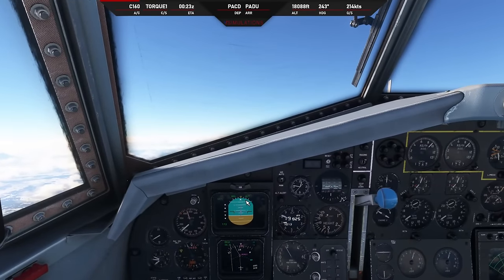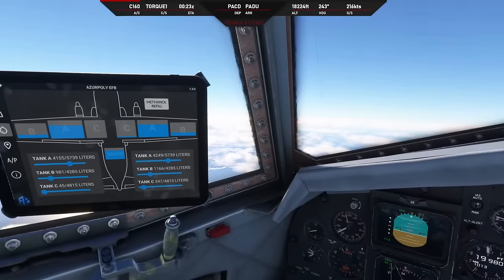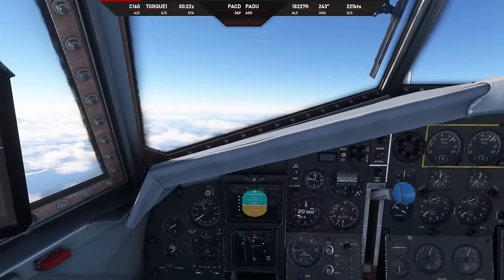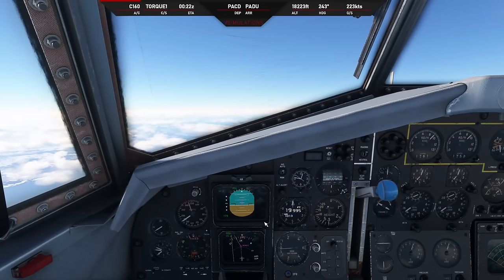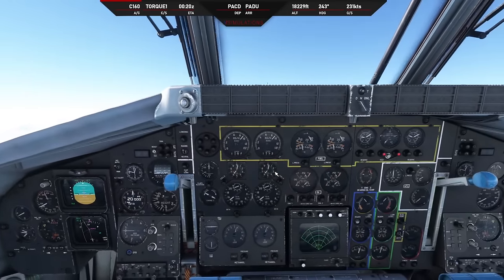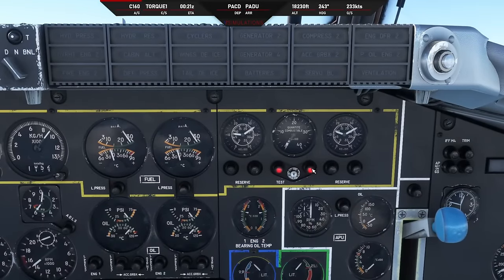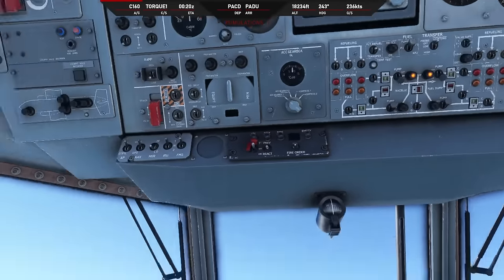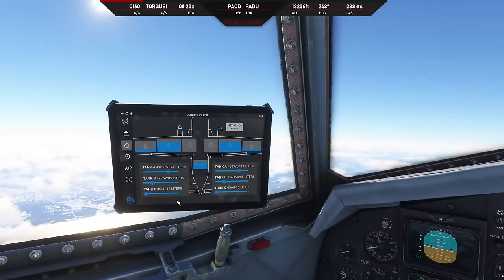All right, altitude mode looks like it's captured. That should come down. Our C tanks are almost completely transferred. We'll get rid of that here in a second. All right, we're leveling at 200. All right, we're at 200. C tanks are empty. We'll just make sure we get every last drop out of them.